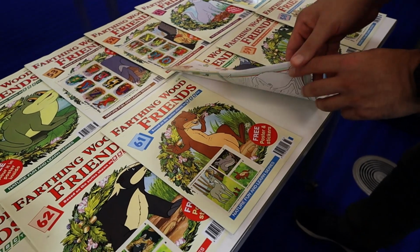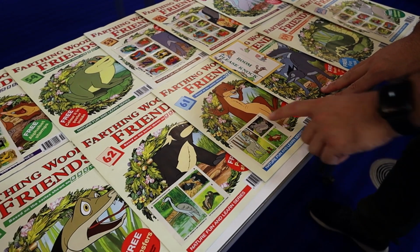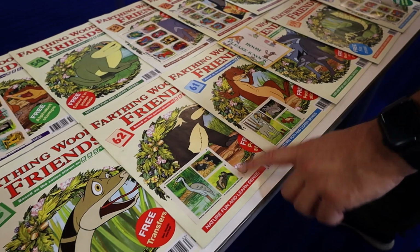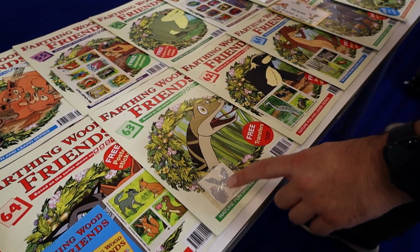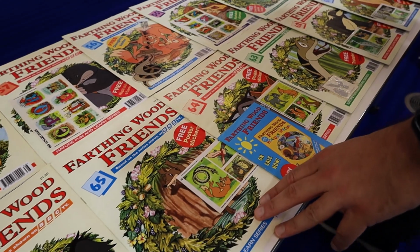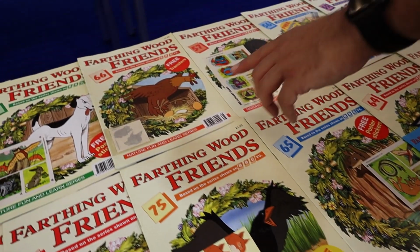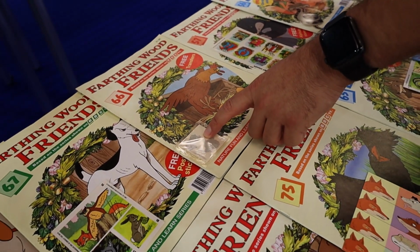61 had a free poster, which you can stick these posters with these stickers on. So issue 62, some more stickers for the poster. 63, some free transfers here of some animals. 64, some more stickers. 65, another set of stickers. 66, another free transfer of Scarface and Paddock.